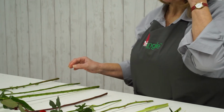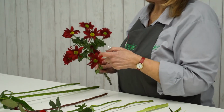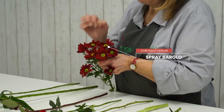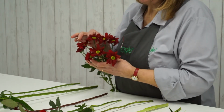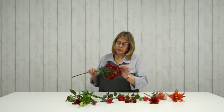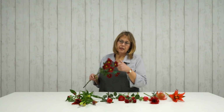Last but by no means least, I have a spray chrysanthemum. This particular variety is called Barolo. It has a really lovely vibrant greeny yellow centre and then the petals almost look like they're velvet. The lovely thing about a spray chrysanthemum is you've got several pieces that you can break off to make an arrangement with. So really good value for money because they do last really well. They have a lovely long shelf life and are multi-headed. So that's spray chrysanth Barolo.